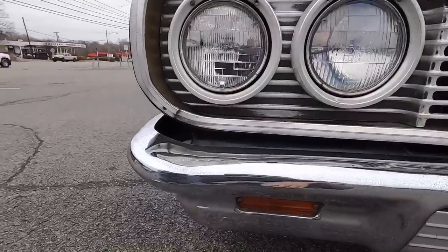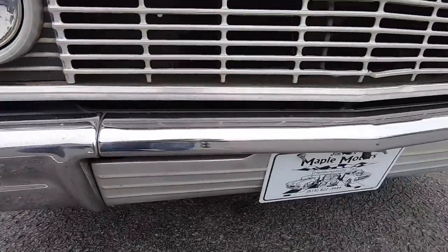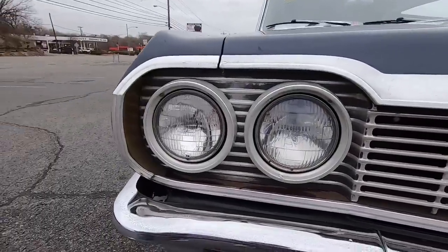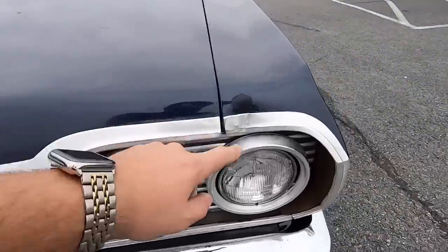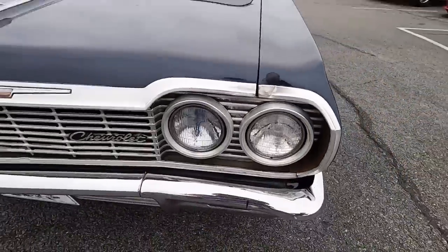Looking at the front bumper and stuff, it's showing signs of wear. You can see a lot of that pitting in it. It's not a perfect front bumper. The grill is in pretty good shape though. A little oxidized. A lot of that stuff could be polished out with some chrome polish. There's a dent right here. That cannot be polished out. There's a chip in the paint there somebody touched up.